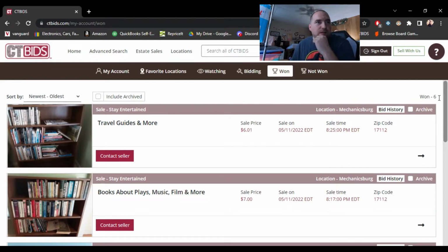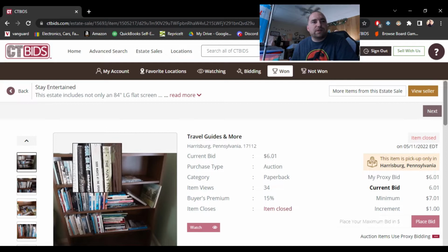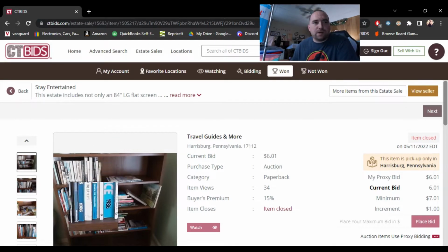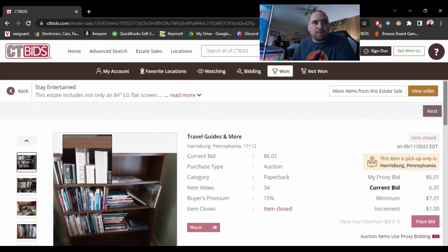You see that there? So basically, I'm not looking these books up. I'm just going off the volume of it. So you see, I won this for $6.01, all of these books here. Now if you wanted to, you could go in and see how it zooms in, and you can see what exactly the books are in the lot. So that was one of them that I won.